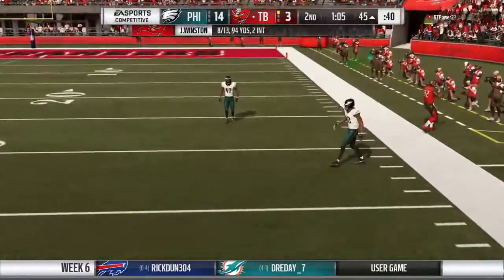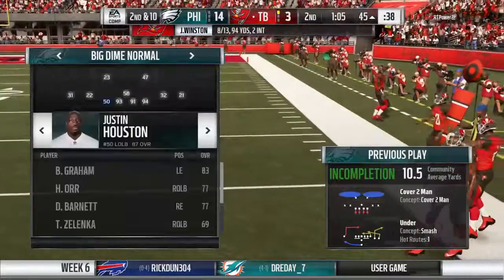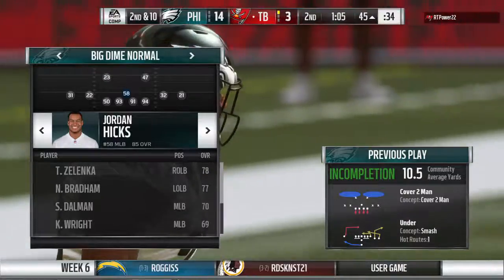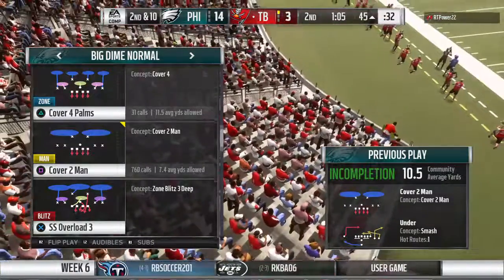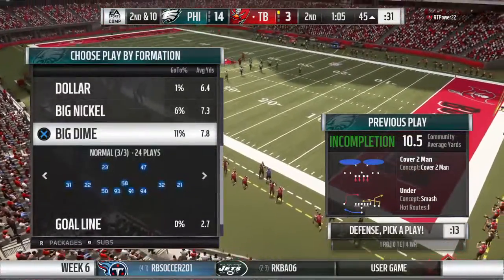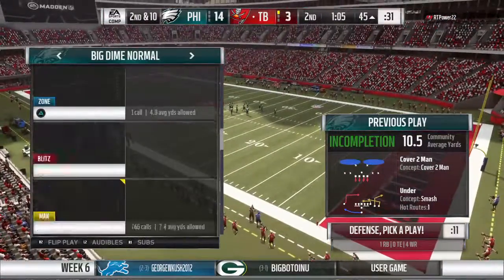Toward the right sideline, but it's incomplete. The veteran Rasul Douglas able to break that one up. This defense has been very disruptive early on as they force another one to go awry. Seems to be the front and the back end. Pass rush, they've been able to get home, and they're taking the ball away in coverage as well.